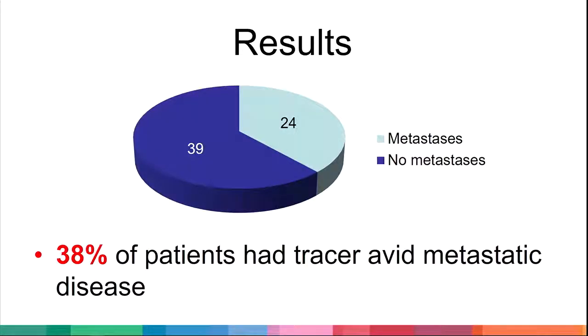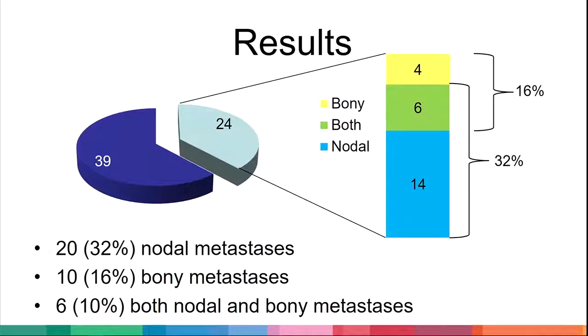And what did we find? We found that in these patients, 38% or almost 40% had tracer avid metastatic disease. That's 24 patients out of this entire group. And looking at the patients who had metastatic disease, we found that 20 of them, or 32%, had nodal metastases, 10 of them, or 16%, had bony metastases, and 6 of them had both nodal and bony metastases.